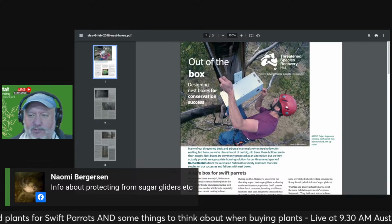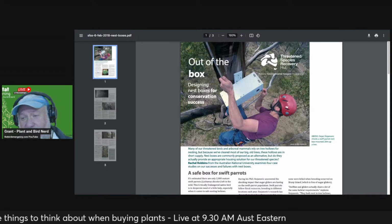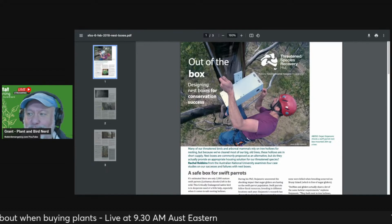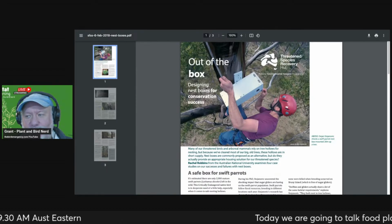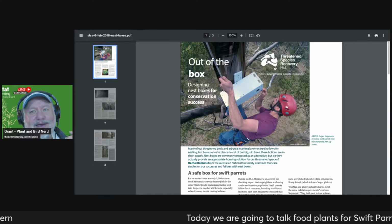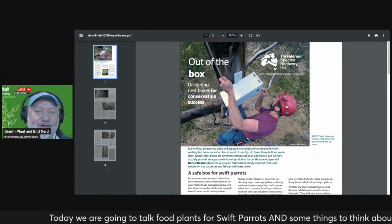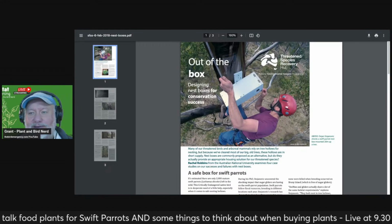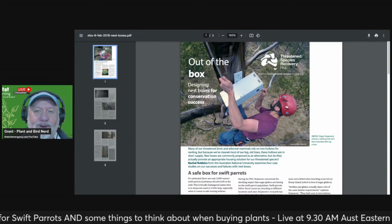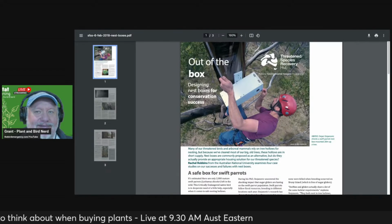talk about protecting from sugar gliders. That's one of the main things that they found. Apart from the fact that there are so few hollows because of the clearing that is happening, and also remember every time there's a bushfire, and every time someone takes one tree out that is hollow bearing because they want to improve community safety in a park or in a town, that's really important.